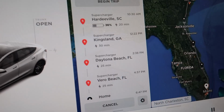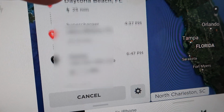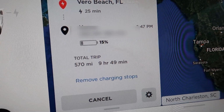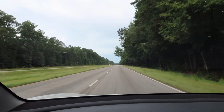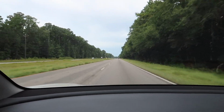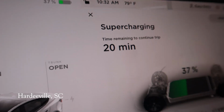So as you can see here, the GPS states that the stops I will have to make are Hardeeville, South Carolina again, Kingsland, Georgia, Daytona Beach, Florida, and finally Vero Beach, Florida, before arriving home. I started out at the supercharger in North Charleston and left at 9 a.m. exactly with 80% battery. To drive to my first stop back in Hardeeville, South Carolina was a distance of only 91 miles and took 1 hour and 32 minutes. I arrived with 37% battery.